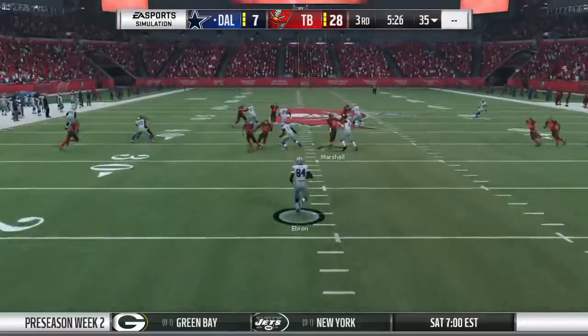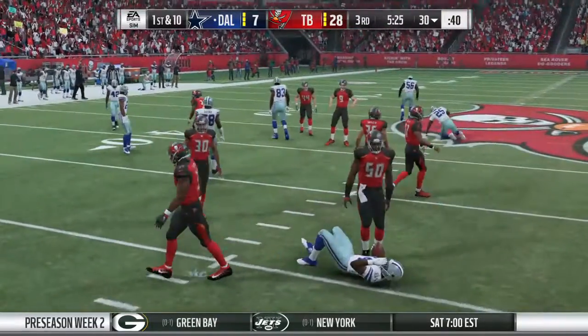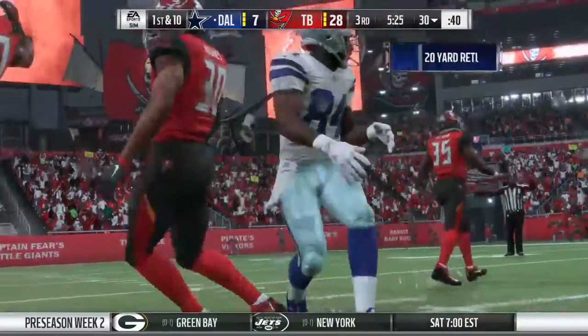This is fielded at the chalk of the 10. And a nice return sets him up pretty good here at the 30-yard line.